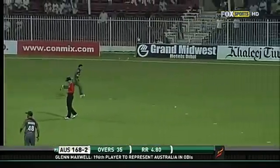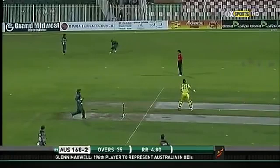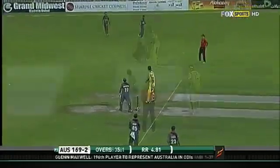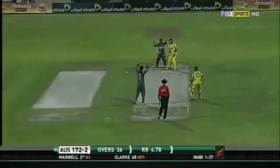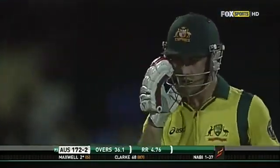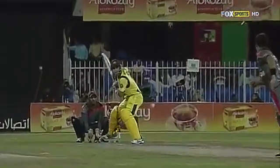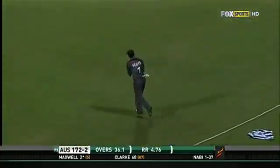Michael Clarke works Dawlat Zadran away to the onside. They've taken one, that's all they'll get. Just keeps a little bit low on him here. Doesn't really bounce. Hit it down the ground, straight to long on.